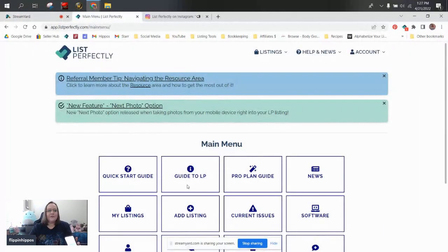All right, so when you go to the List Perfectly website, the front page is going to tell you any news that you need to know. So if you are an affiliate member like I am, this pops up for you because they have a whole resource area for you, and they're going to show you how to get the most out of it. And then they have right here the new feature.